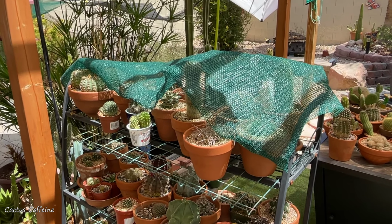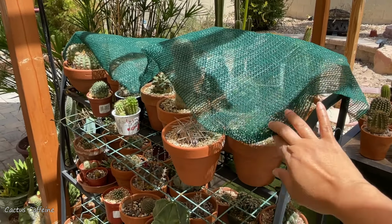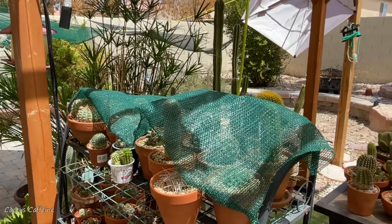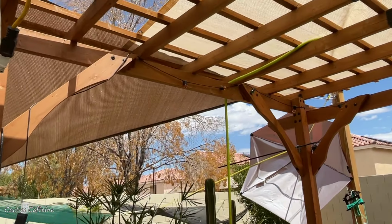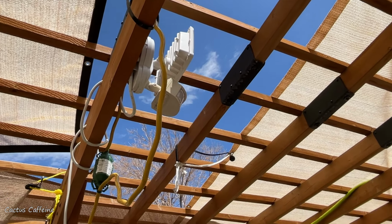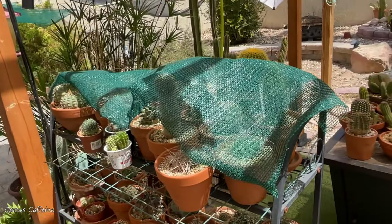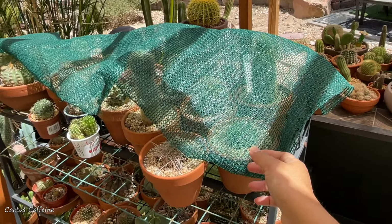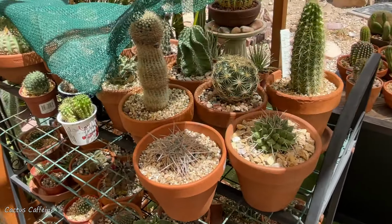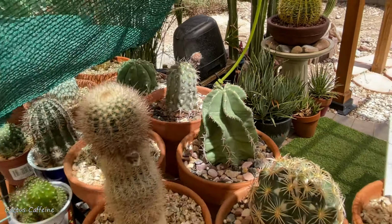So like I said in my previous video, I was going to add more protection to them. So this is what I did, at least for this rack. I placed this shade cloth here on top because, although it has a pergola, I have a gap there on my shade cloth. I ran out of shade cloth, so I just placed the little tiny shade cloth I have left over, and it seemed to help them out because look, this one is in bud.